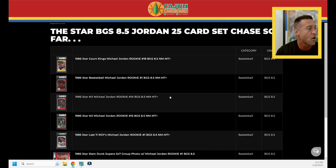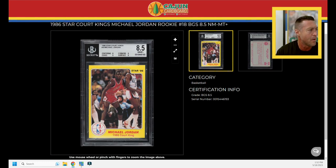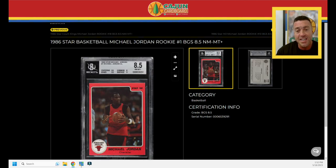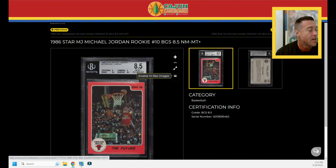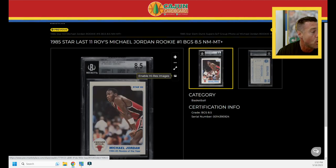Here's what I have so far in the Star family. We've looked at some of these on mail days. I think we looked at all these on mail days. So I've got the 1986 Star Court Kings number 18. This is from the Jordan 1986 10 card subset, so all 10 cards were Jordan, and this is card number 1 from that subset, Jordan checklist. This is card number 10 from that subset, which is an unbelievable action pose, and it says the future, which doesn't get any cooler than that. This is card number 5 from that subset with Jordan finishing around Kareem with the Iceman George Gervin looking on in the background. It's card number 5, so 1, 5, 10.